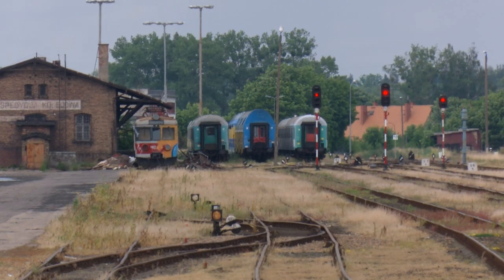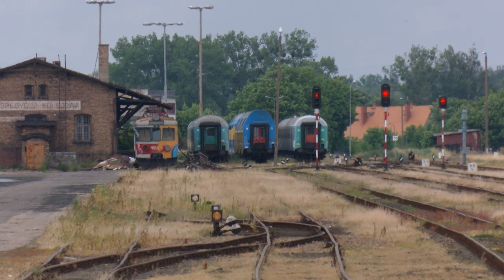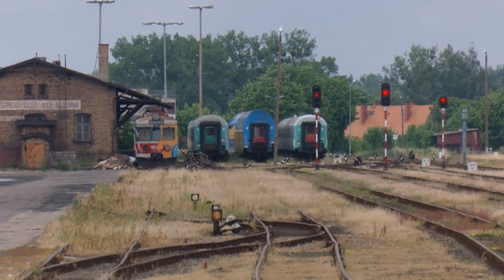The EN57 units are broken up in the siding on the far left, whilst to the right are carriages kept in store to cover during busy periods or when local diesel units are not available.